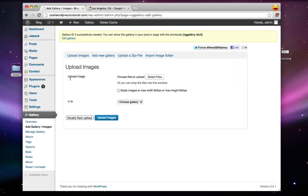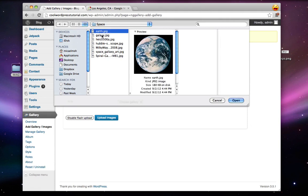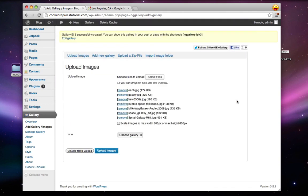And then go ahead and upload some images. So I'm going to upload a few images by clicking Select Files. And to upload multiple images at the same time, just select your first image, hold Shift, and then select your last image. Then you can let go of Shift and press Open. After that, just choose the gallery you want these images to be in, and I want them in Space, and then click Upload.